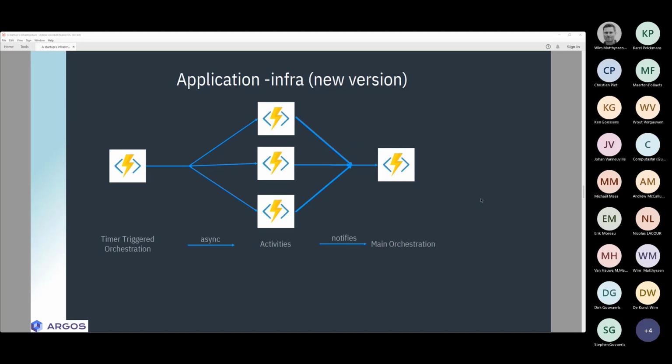So because of that, we came up with the durable functions. Well, we didn't come up with it, but we thought we were going to use durable functions, and that's what we're now using. So we still have this timer-triggered orchestration that runs whenever it runs, and it goes and calls these activities asynchronously. So it essentially still goes with queues, but it calls these activities, and then it waits for those activities to do their thing.